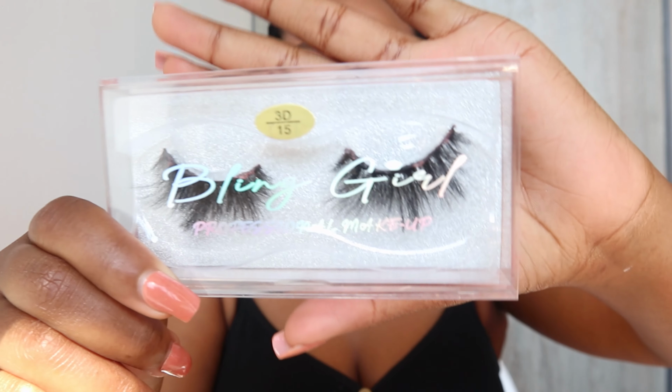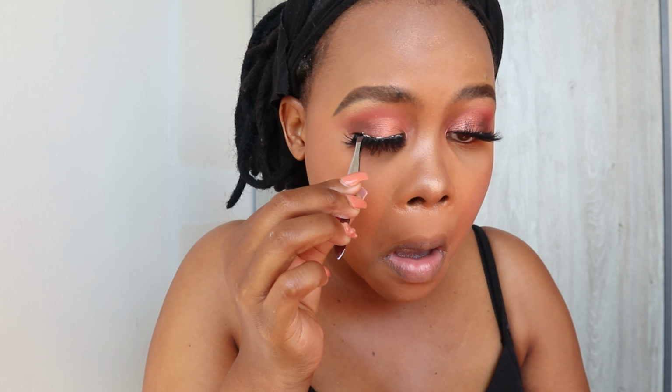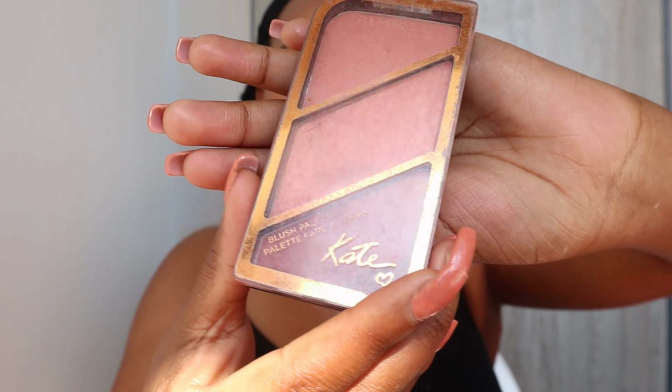Then I apply my favorite lashes so far. I got them from Small Street for cheap, cheap. They look like those expensive fluffy mink lashes that I like. Then I use the Rimmel Kate blush palette.